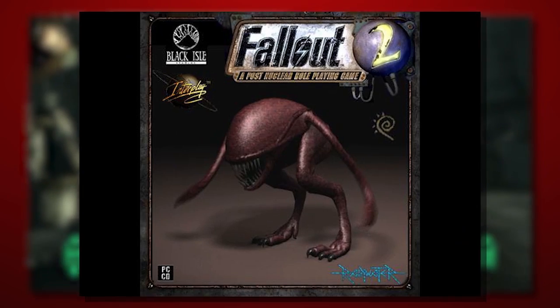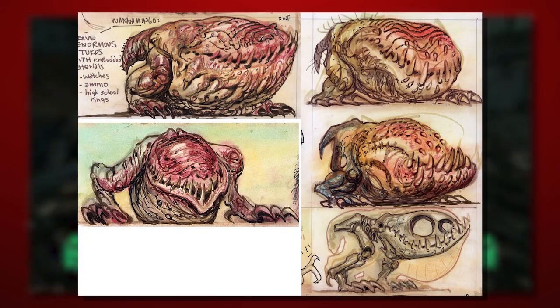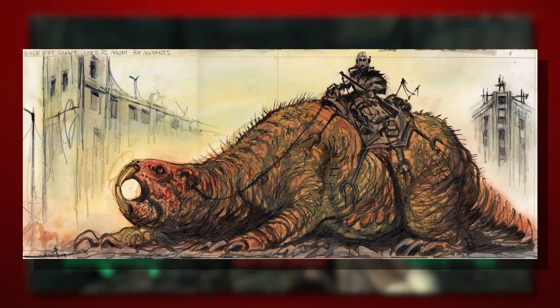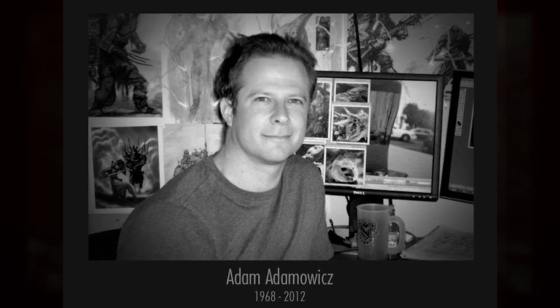It also seems that the Wanamingo enemies from Fallout 2 were going to make a return, in the shape of the mutant Wanamingo, although they appear almost entirely different from the previous game. There are many other details hidden away in the concept art, like early designs for the Mr. Handy robots and even people riding giant mole rats, so if you're a fan of the games, it's worth taking a look for yourself. Sadly, Adam Adamowicz, the man responsible for the concept art, passed away on February 10, 2012, but his unused designs and ideas are still around.